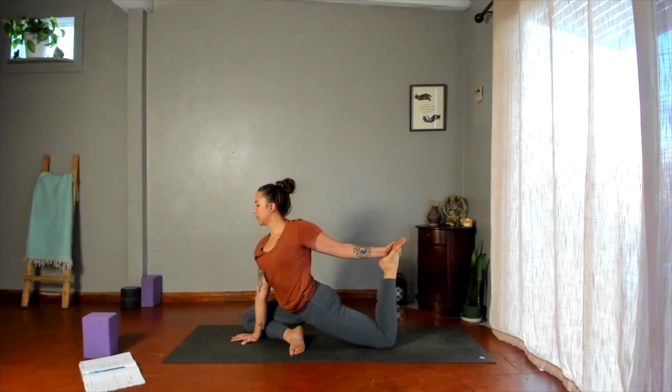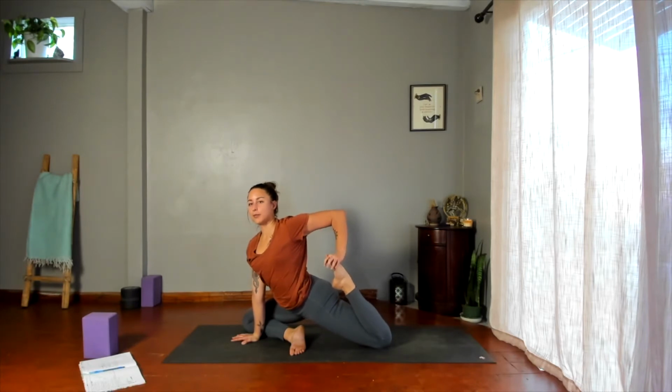Then bend your knee, pulling your heel toward your outer hip. Maybe point your elbow up, maybe turn your fingers forward. Keep torso turning forward, right hip back, left hip forward, spine long, muscles engaged, breath engaged. Good. Lower your foot.